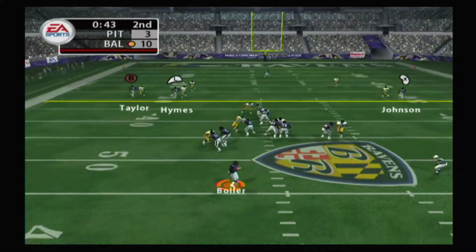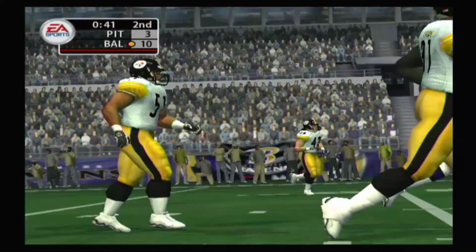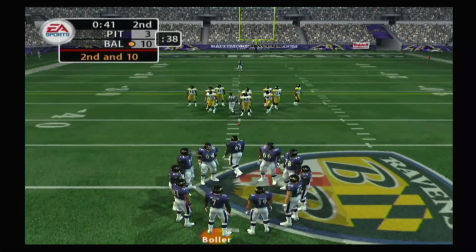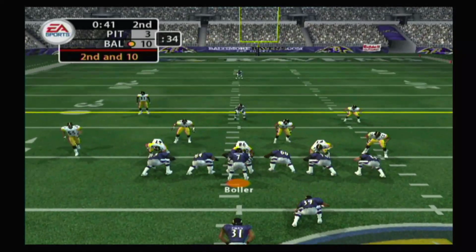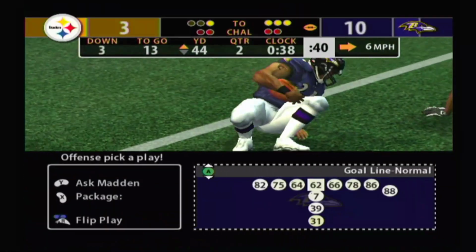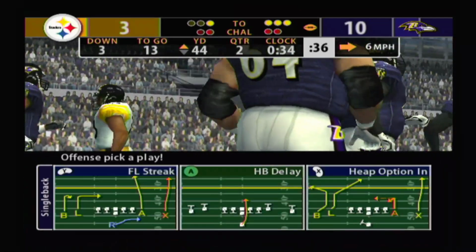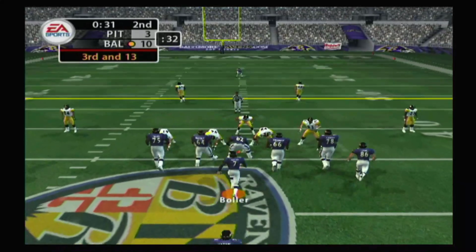Throwing on 1st down. Surveying the field. Throwing. The pass falls incomplete. Number 80, the intended receiver on the play. Lewis, number 53, drags the ball carrier down behind the line. Loss of around 2. They'll be faced with a long 3rd down play here.